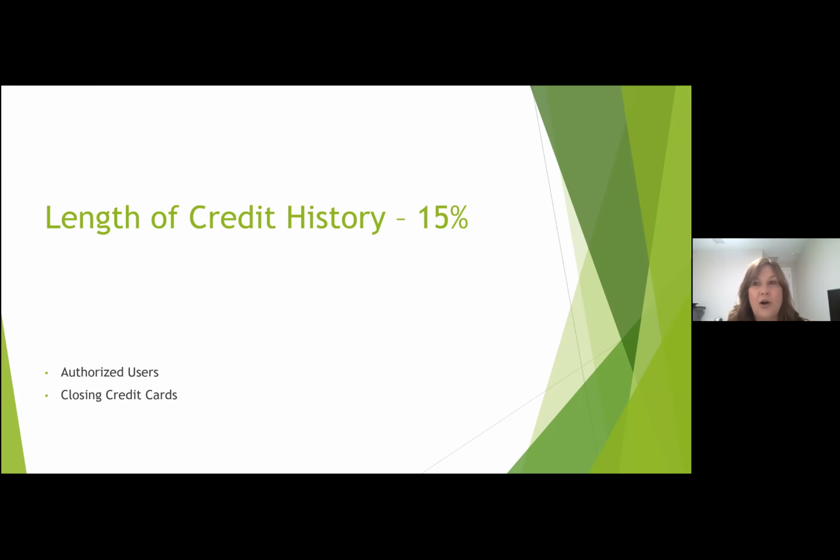So it's a good idea to always keep your longest history credit card, even if you don't love it. If there are terms you don't care for on that particular card, just go ahead and call them up. If your credit score has improved since then, you can call them right up on the phone and say, hey, I want to get rid of this annual fee, or I would like a better interest rate. You can renegotiate those credit cards if your credit has improved since you've gotten it, and a lot of people don't know that. So just call them up and renegotiate to better terms.